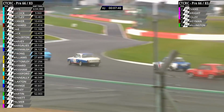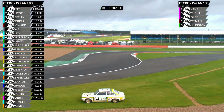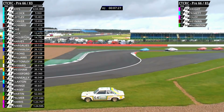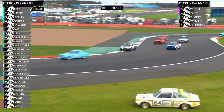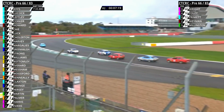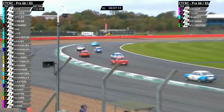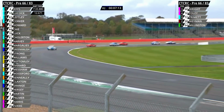This is great stuff. Corker up to 4th in the Datsun. It's Lefley 5th. There's Jeffs, the race leader, as it starts to brighten up just a little. The thing with Silverstone is it can be raining on one side of the circuit and sunny on the other. It has its own weather system here, Silverstone. So it's Lucock second, Howard and Corker side by side for third. Look out, Jonathan Corker nearly lost the Datsun. He's down to 4th, and it's Lefley, Stuart Kay, Mike Luck, and just behind them Mark Chullerton's Mark II Escort RS2000. This is terrific racing.